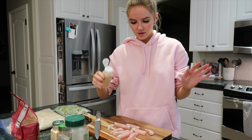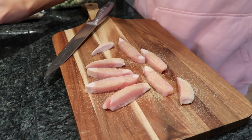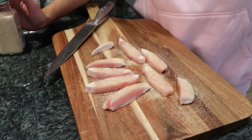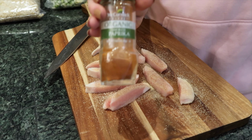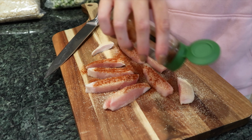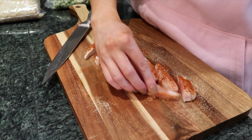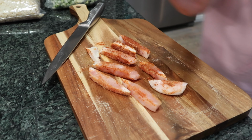We're gonna go with the onion powder. Just sprinkle some on. And then we're going to get our garlic powder. And I'm obviously no professional chef, like whatsoever, so just bear with me. I love smoked paprika. You know what? I'm happy with that. I'm not gonna use this one. Let me clean my hands now.